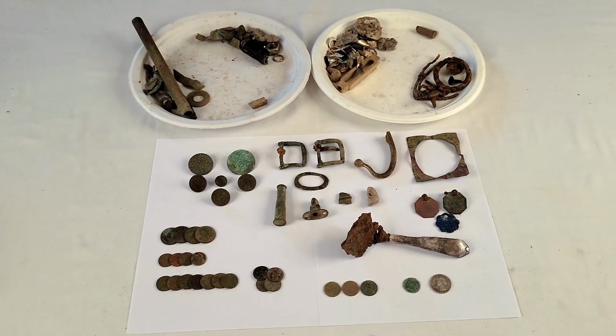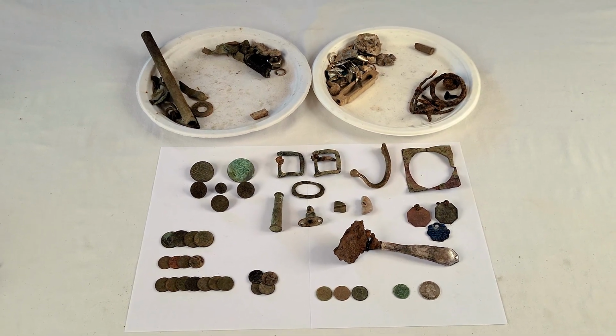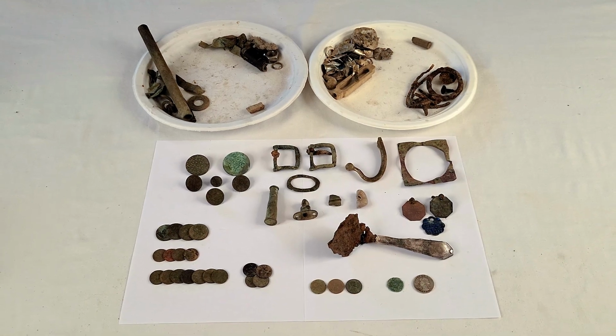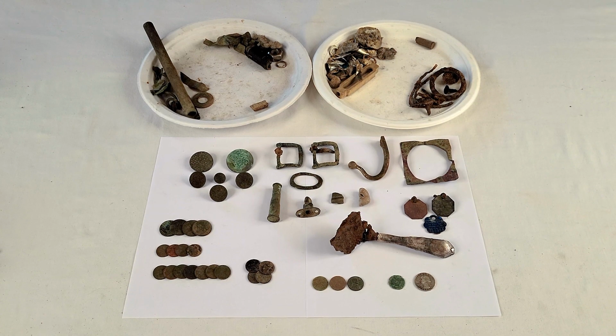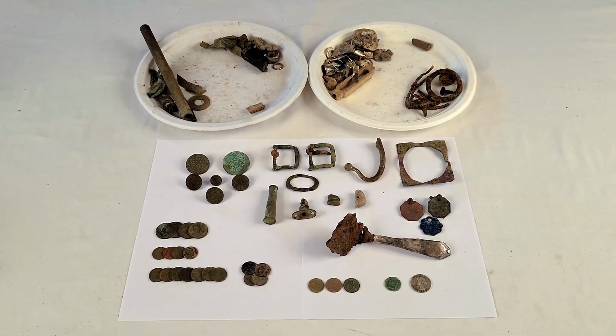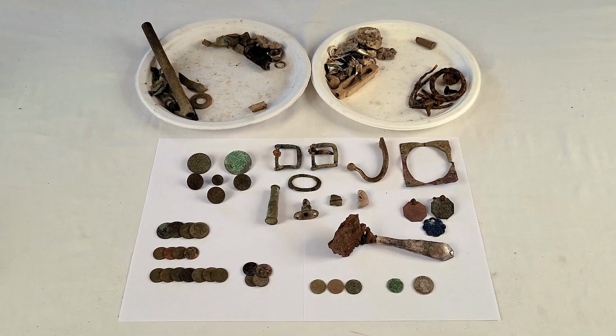Well, thank you for joining us on this hunt. We did get permission from the neighbor across the street who has, it was a field, which I believe went to this house. They did just recently build a brand new house on that lot, but there's still some areas which haven't been touched. So the owner gave us permission, and we'll probably be heading there at some point soon.